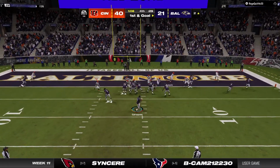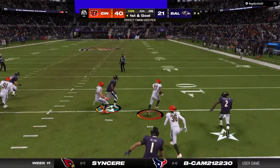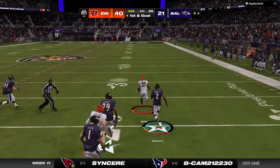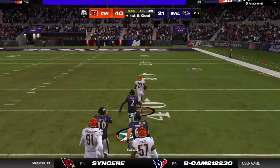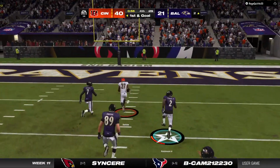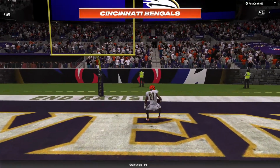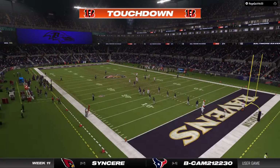First and goal, Garoppolo. And for the 4th time tonight, it's an interception. Picked off by Jordan Battle. And now nothing but green ahead of him. And he will bring it back. It's a pick 6 for a Bengals TD.